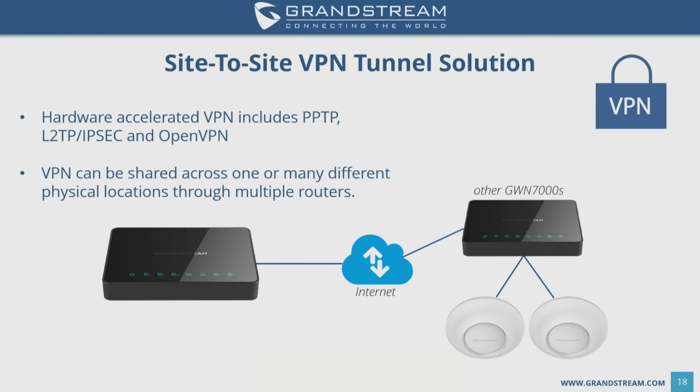Just to mention it, because we didn't earlier: full support for site-to-site VPN tunnels using our routers. Build VPN connections from the GWN 7000 to another 7000, and then our access points will be able to tap into those and offer those VPN connections. And we do support pretty much all the major VPN flavors, including OpenVPN.